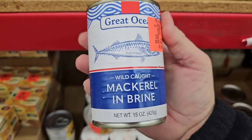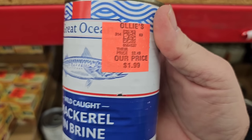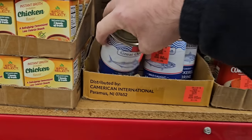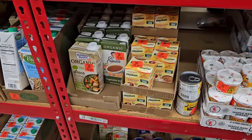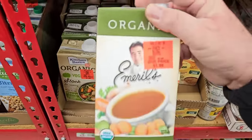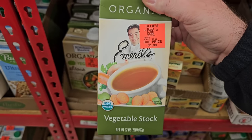Somebody was asking about mackerel the other day. They've got mackerel here, $1.99. Says their price $2.49. I don't know about Great Ocean products, so I will assume they're right. I got some other things here. I got the Kitchen Basics organic. Oh, they got this Emeril's here too. Of this, $1.99 vegetable stock, organic.